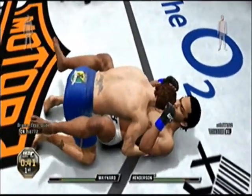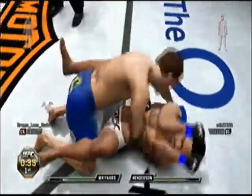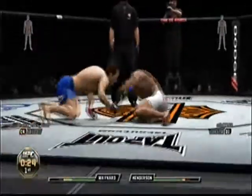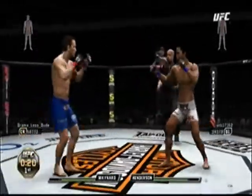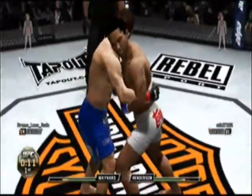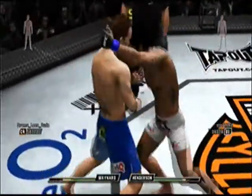Seconds remain in the first round. Vicious ground and pound from the top here. Haymakers! Back on their feet. Good sprawl. Nice combination! Our first round is in the books.